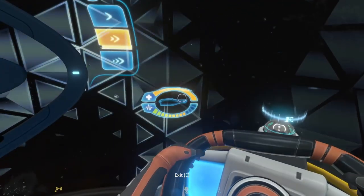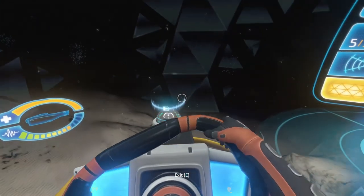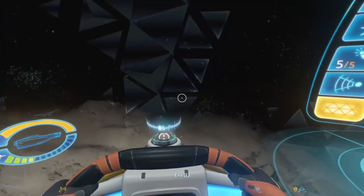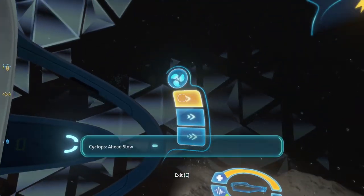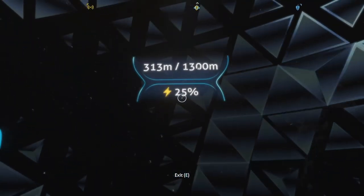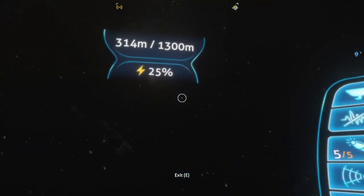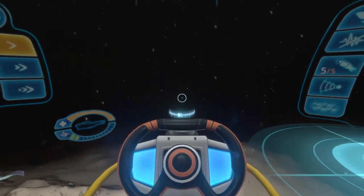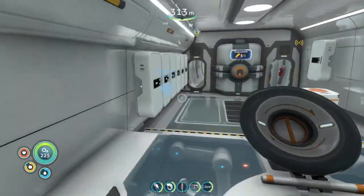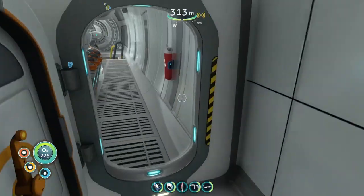I'm not sure that I'm going in the right direction, you know? Apparently we are. Going down, but I don't know if it's the right way or not. Wasn't it Life Pod 12? I explode. Only 25% power? That's what I have left? Are you serious? Impossible. What do you mean? Engine powering down. What do you mean only 25% power? You're stupid. It's not stupid. Oh my god!